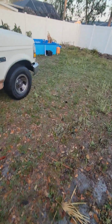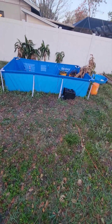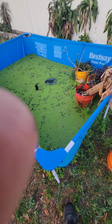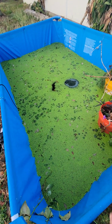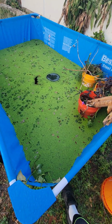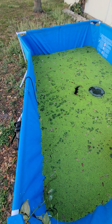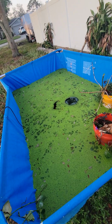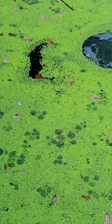Let's go feed the goldfish in the tub. They're in the pond. Oh well, they put it down on the duckweed, I see. That's why I brought them out here. To eat some of this duckweed. All you really get to see is them start nibbling.